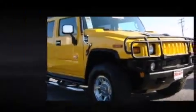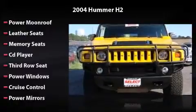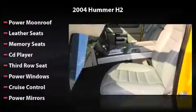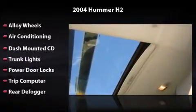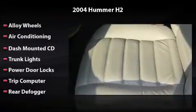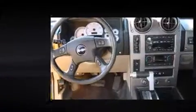Features and options include power moonroof, leather seats, CD player, third row, power windows, cruise control, power mirrors, alloy wheels, air conditioning, dash mounted CD, trunk lights, power door locks, trip computer, and rear defogger. All you have to do is enjoy the drive.